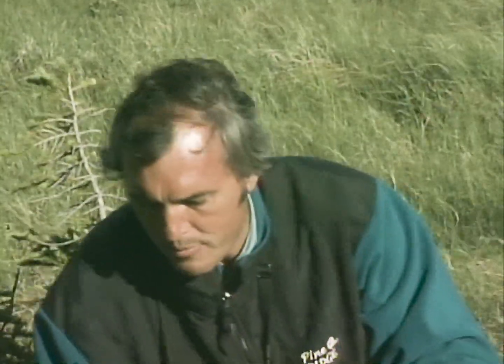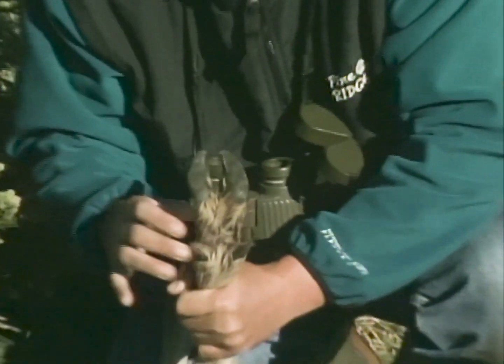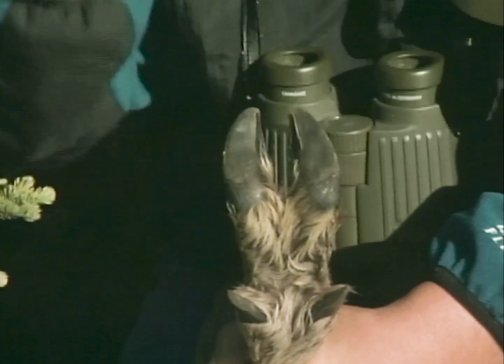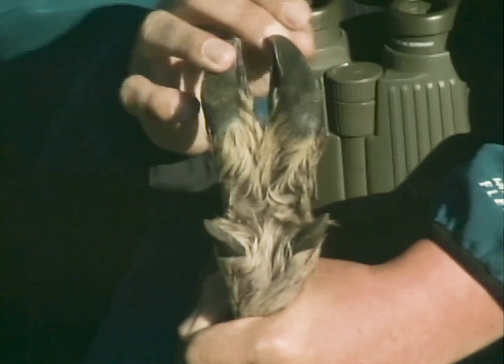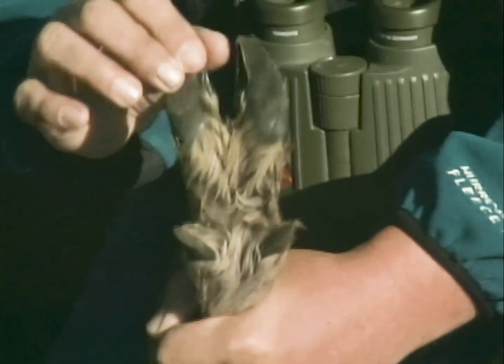Here's a tremendous opportunity for us to see the neat feet that caribou have. These great toenails that spread, allowing the animal to walk on very soft ground, mossy, wet, boggy ground, or even in snow. The hooves are also important for digging out food under the snow during the winter.